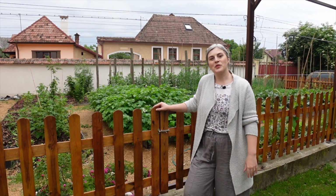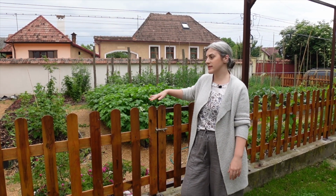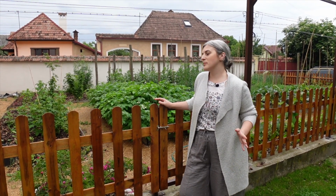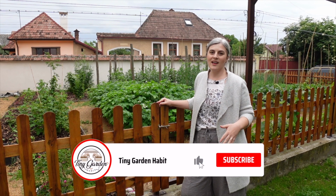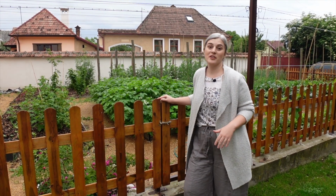And even if I didn't work in this garden for about 2 or 3 weeks, and you can see lots of weeds around here, you'll still see that we have a huge abundance of vegetables, and everything is so nicely grown and beautiful that I think you'll learn a lot from our tiny little garden. So without further ado, let's go in.